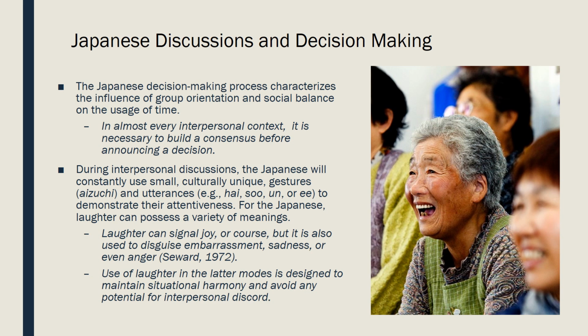The Japanese decision-making process characterizes the influence of group orientation and social balance on the usage of time. In almost every interpersonal context, it is necessary to build a consensus before announcing a decision. During interpersonal discussions, the Japanese will constantly use small, culturally unique gestures and utterances to demonstrate their attentiveness.